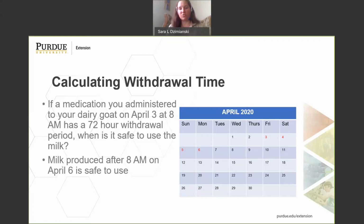So milk produced after 8 a.m. on April 6th is safe to use. The key is produced. So if the goat was milked at 8 p.m. on April 5th, you can't go on April 6th at 8 a.m., milk the goat and use that milk. No, you need to milk that goat out, and then the next milking, the milk will be safe to use.